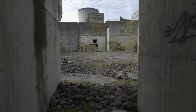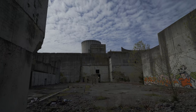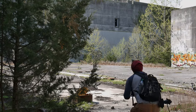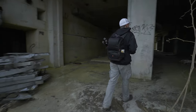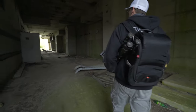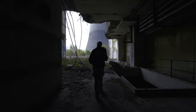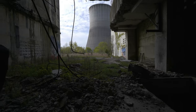The opening. Some crunchy stuff. Well, guys, this should be where the giant cooling tower is. Oh yeah. Look at that, baby. Holy shit. That is unbelievable from close up. That is truly unbelievably huge.